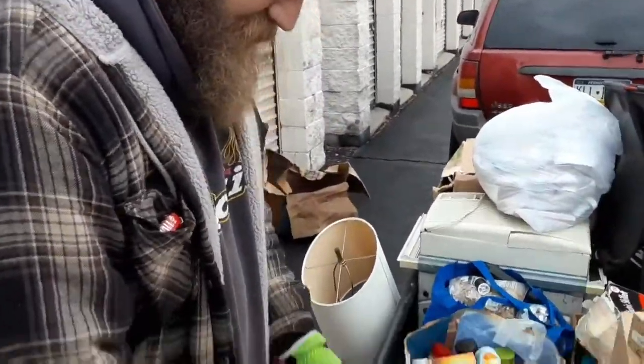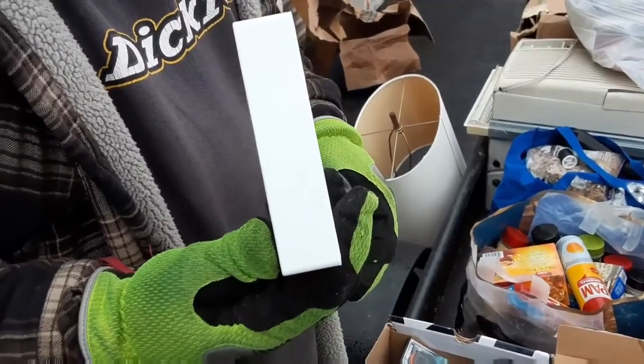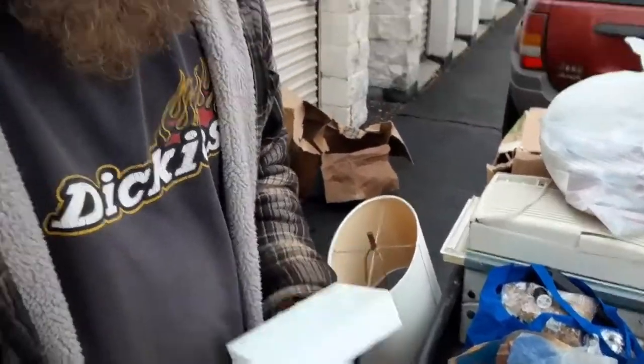And then we got Calvin Klein here. Maybe a wallet. Yeah, billfold. It's a wallet. Let's see if it's in here. No, it's not in here. Yeah, and Jerry needs one.